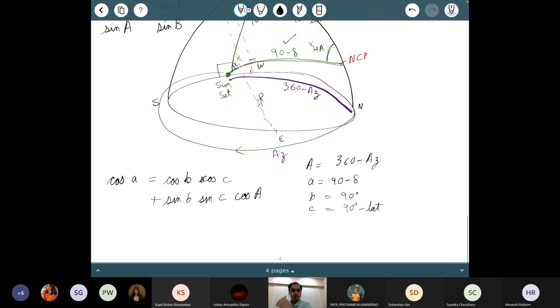Now can you simplify this equation on the basis of this? I will give you a minute. You simply have to substitute these values into this and tell me what is the final relation. We will represent the latitude by lambda Mumbai. In this particular case, you are all at different locations, so the azimuth will probably turn out to be slightly different, but let's just solve for this.